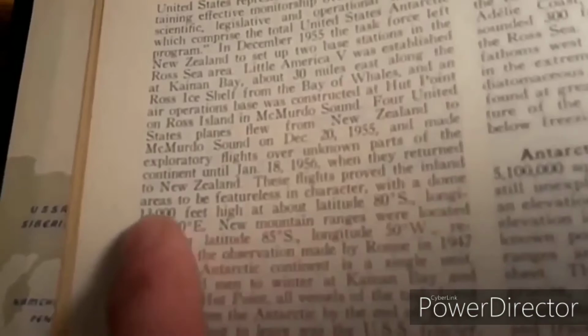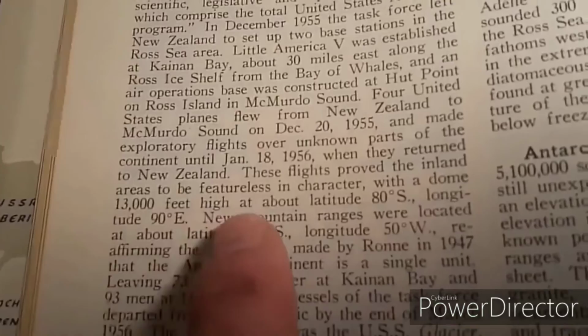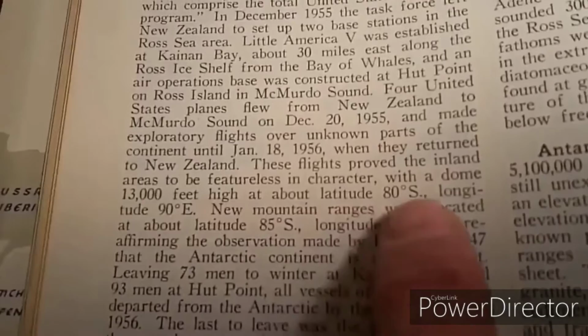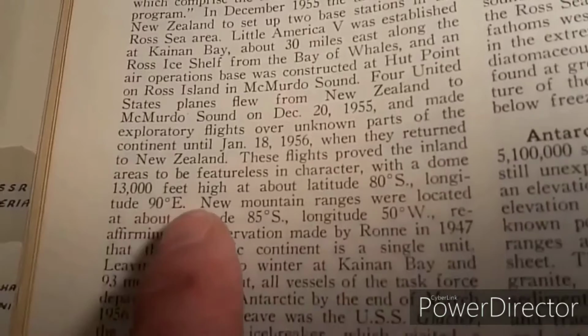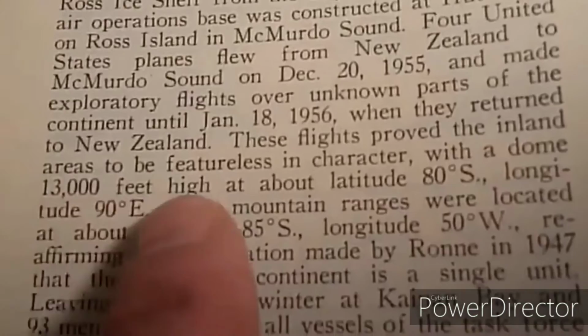Now, you won't find this in the new encyclopedias because the governments banned them. But what I want you to notice right here is, notice how it says the flights proved inland areas to be featureless in character, with a dome 13,000 feet high at about latitude 80 degrees south, longitude 90 degrees east. Take a really, really close look at that. Now I'm going to zoom it in for you. When they returned to New Zealand, these flights proved the inland areas to be featureless in character, with a dome 13,000 feet high at about latitude 80 degrees south, longitude 90 degrees east.